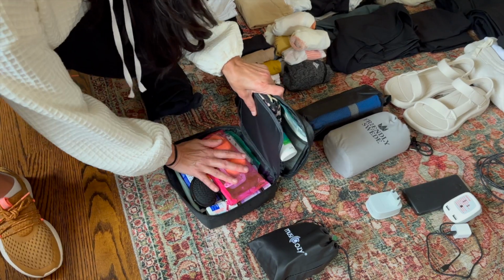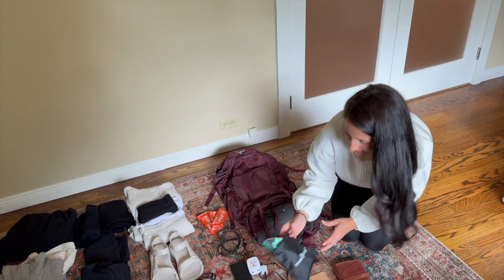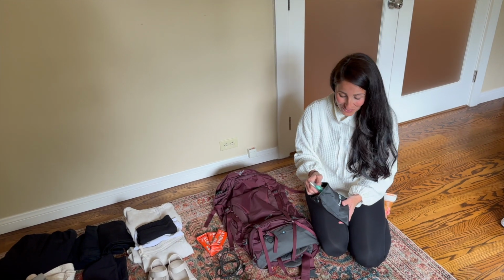And so that's the extent of my cosmetics. Okay, moving on over here. Now this is what I've got planned for sleep.